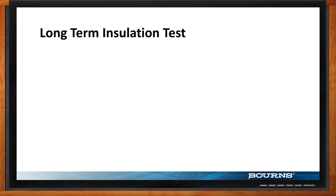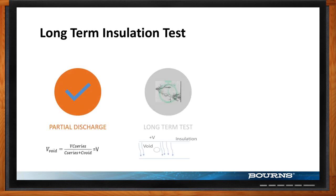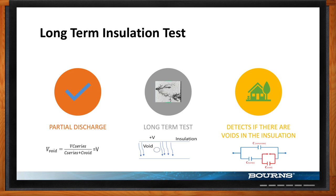And one phenomenon which can happen in insulation, especially insulation which is subjected to a high electric field, is called partial discharge. This is something which doesn't necessarily mean a failure. It's a phenomenon which happens when there are tiny pinholes in the insulation. And over time, the pinholes can expand and cause a complete breakdown of the insulation itself.